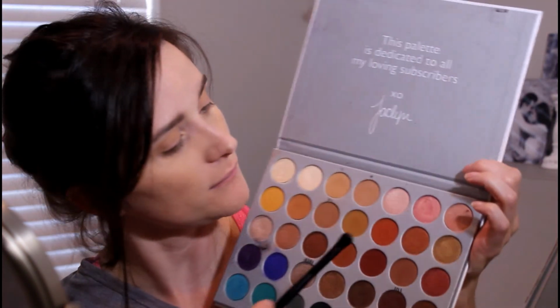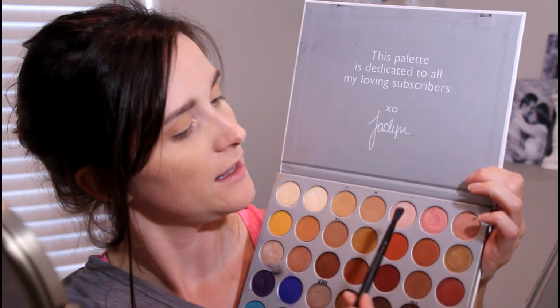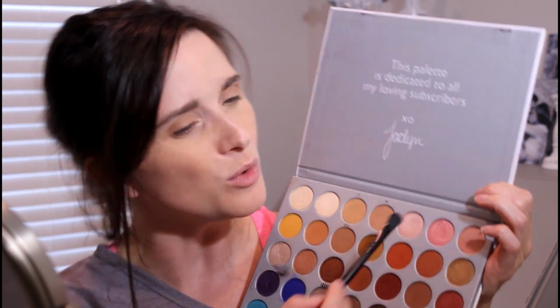So I'm actually going to go in with a shimmer color. Since we like the pinks, I'm going to go in with this color right here. And it's a nice, I don't know, goldeny pinky color. And I'm just going to pat that on the lid, but only go up to here, because I want to keep that for a little bit more of a whiter color. We'll just pack that on.